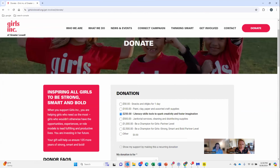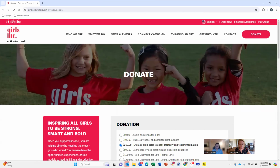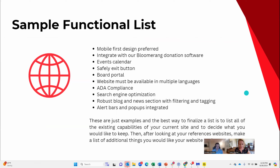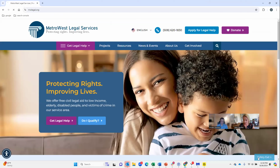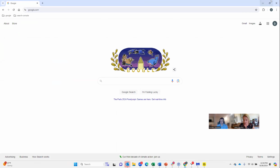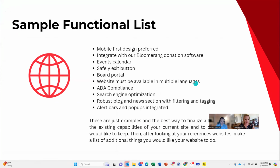But having that in the list of requirements would be helpful as part of an RFP. A safely exit button is a very easy feature to include on a website, but it's important to put that as just an example of something you're looking for, to make it a requirement of the website. That's just a simple plugin, like you can see here on this one. And if you click safely exit, you're in Google. So that's just a common requirement of some of the sites we've worked on.